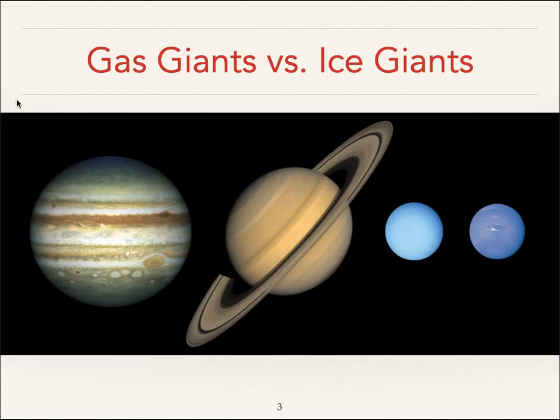Jupiter is the very first gas giant. All the planets we've studied so far are terrestrial planets, meaning there is a solid surface that you could, in principle, stand on. That's not true for any of the other planets. Jupiter, Saturn, Uranus, and Neptune are covered in clouds. They don't have a solid surface you could stand on. There may be some point in the interior of the planet where it does become solid, but if you were to get anywhere close to that, you would be crushed.